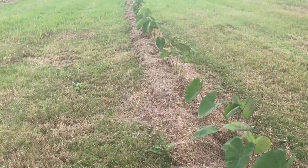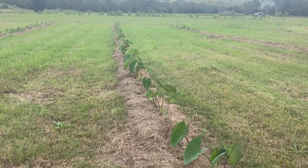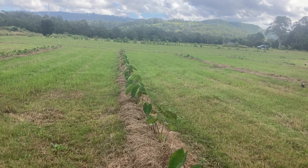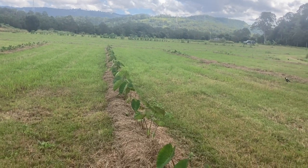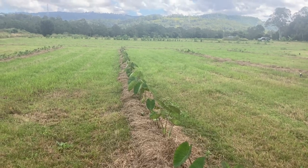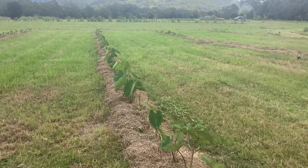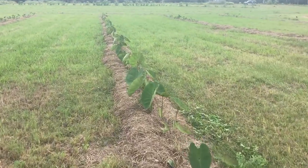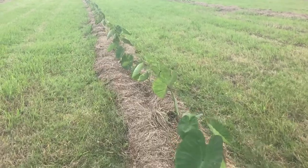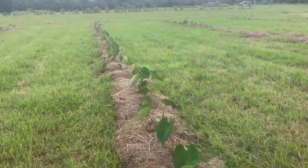That's the idea. The other reason too is we don't need big corms. Our market doesn't want big corms. Our market wants a corm averaging between 300 and 400 grams a piece. So we'll probably even harvest them early, and it's more about density and numbers of roots rather than the weight of each root for us. And we will move this into an agroforestry system.